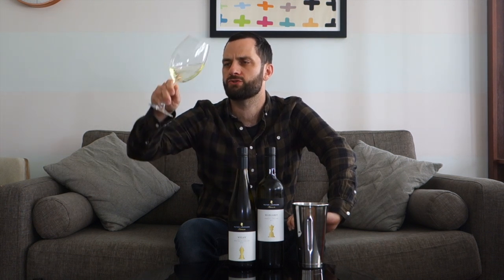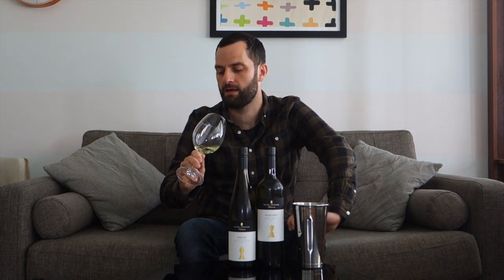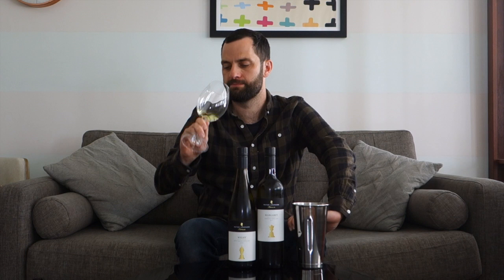Right off the bat, I'm noticing that there is a little bit of colour development in the wine. It's just starting to pick up a slightly yellowy, golden kind of colour. Not super intense, but certainly noticeable compared to a young Riesling, which is a lot paler and tends to have a little more green in it.